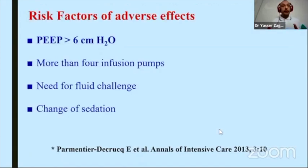The risk factors of adverse events: if the patient needs more than six, the oxygenation is a little bit poor. If you take more than four infusion pumps with you, there are more adverse events. The patient may be hypovolemic, need fluid challenges, and still be hemodynamically unstable. Again, this increases the incidence of adverse events, as does a change of sedation. A patient in ICU on midazolam and fentanyl, when they stop it and put him on propofol infusion or intermittent bolus of propofol, of course the agitation will have a higher incidence, as we saw.